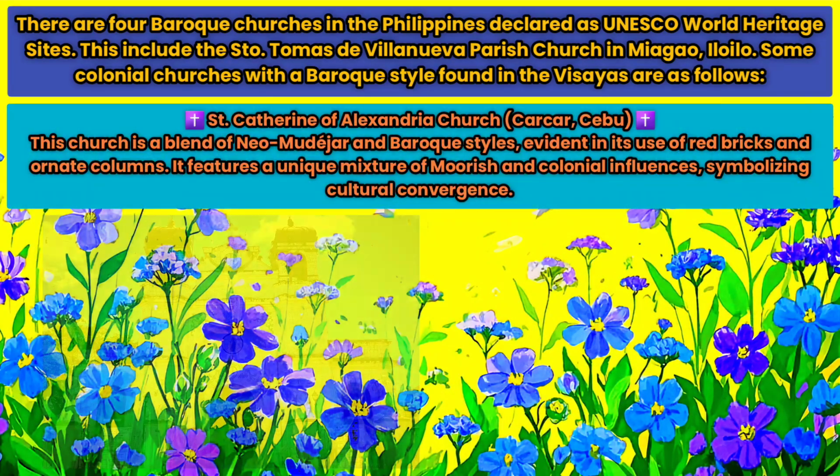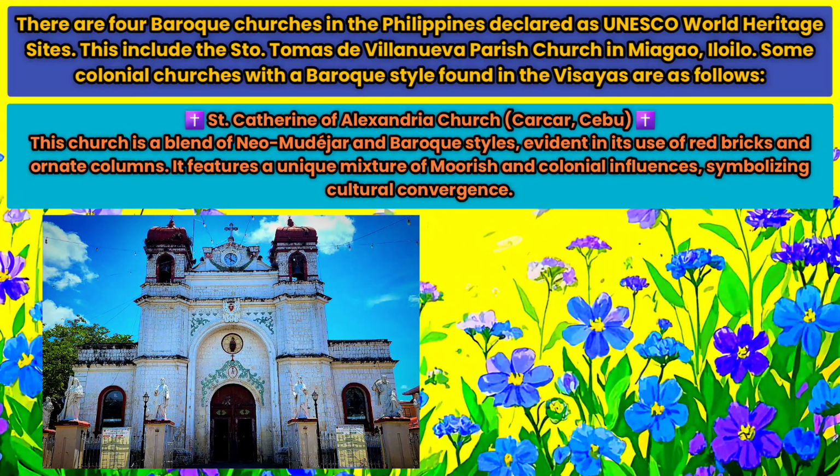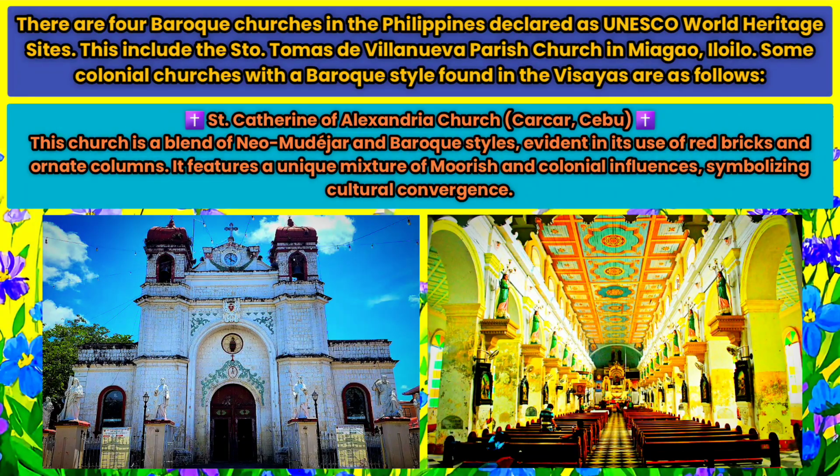And the Saint Catherine of Alexandria Church in Carcar, Cebu. This church is a blend of Neo-Mudejar and Baroque styles, evident in its use of red bricks and ornate columns. It features a unique mixture of Moorish and colonial influences, symbolizing cultural convergence.